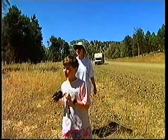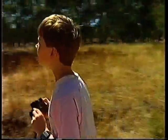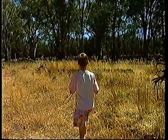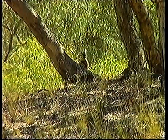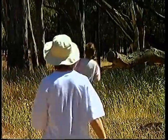Amazing. They keep running away. Look how fast they run. There's 3 of them. Well, there were 3 emus there, but unfortunately when you run after them, they run away much faster. Charlie, come back!